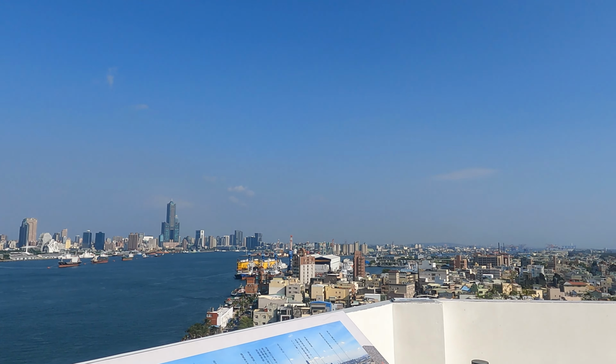So there's a couple of viewpoints on the way up to the lighthouse, and once you get to the top there's a really big one, and it does have amazing views of Kaohsiung.